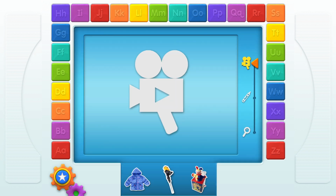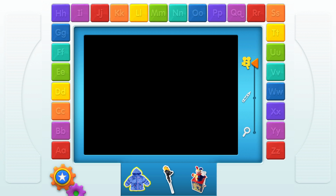Oh, look! Elmo sees three things that start with your letter. J, jacket.